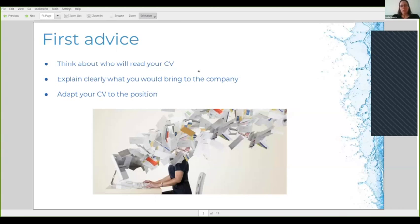The person who reads your CV is most likely not from academia. If they are, that's great, right? But you can't really account for that. So you need to translate what you've done into something they can understand. Translate your experience. We have already talked about the vocabulary, so it's really important to use the right vocabulary for this.